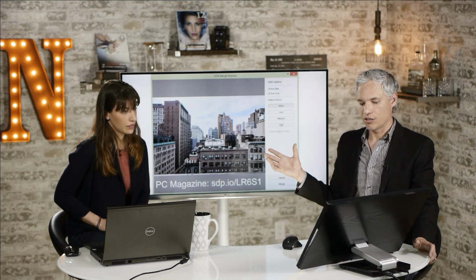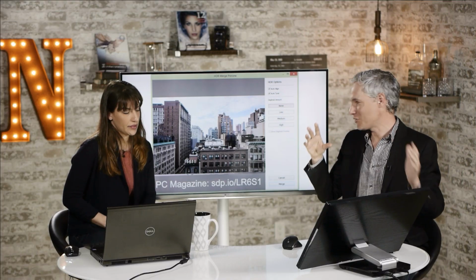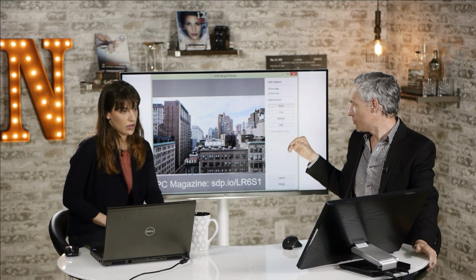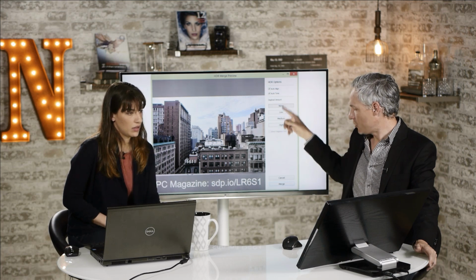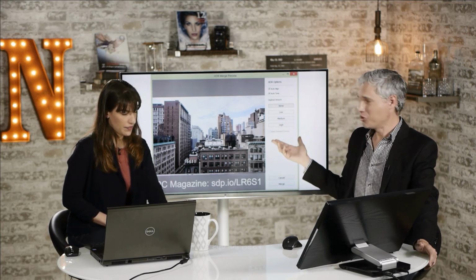This screenshot provided by PC Magazine shows you all of your options. So if you use Photomatix Pro, you know there are dozens of options. There are a lot of sliders in Photomatix Pro. Here you have an auto align checkbox, an auto tone checkbox. Auto align, if you're hand holding those 3 shots, your camera might twist a little bit and it'll just fix that twist for you. And then deghosting, which we talked about, you can adjust just how much or just leave it off. Okay. That's all you could do.